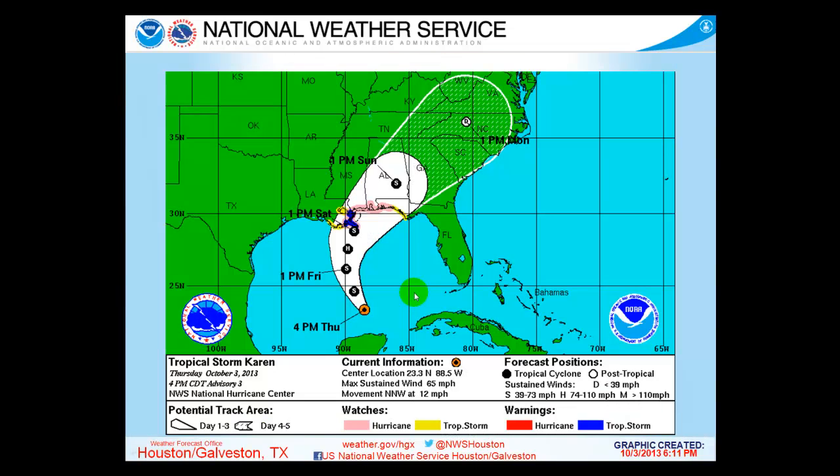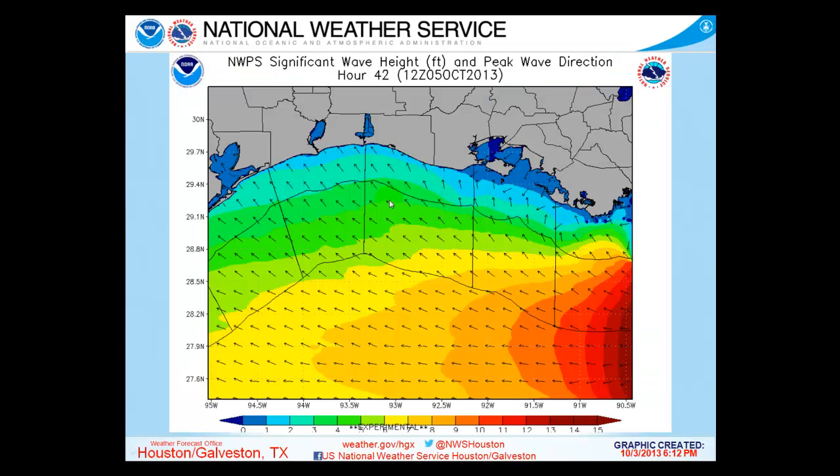And this is the current forecast track. Looks like the system should move off to the north-northwest and then north and turn back to the northeast over the weekend. This will keep it out of the way from the Texas coast and shouldn't have very many impacts. In fact, the really only impact will be wave heights.